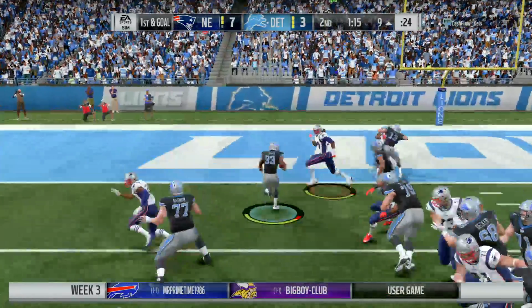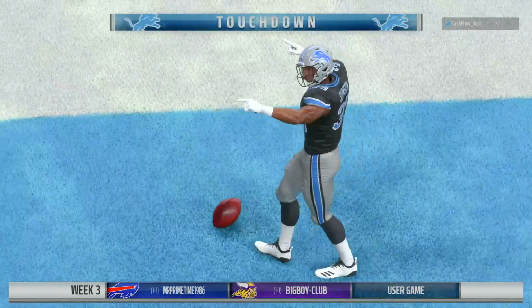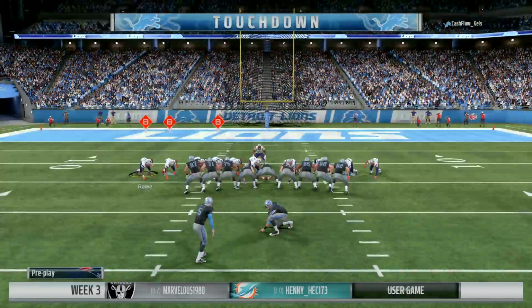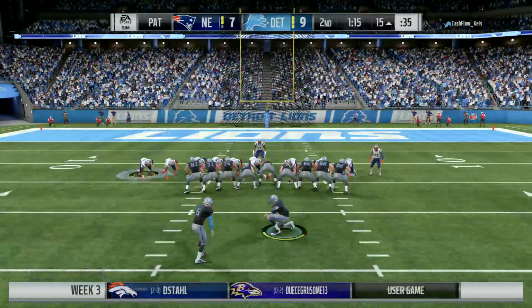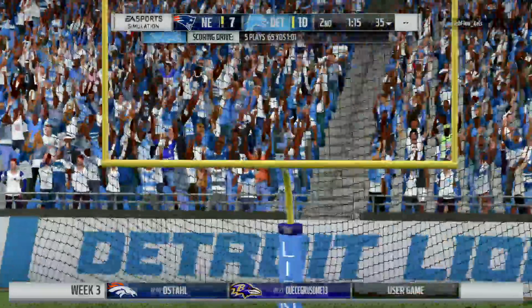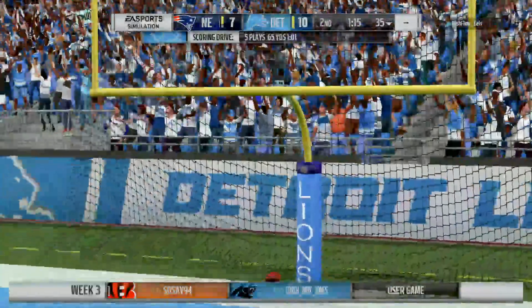They'll try and run. This is Johnson. And he'll get into the end zone. Touchdown, Detroit. Kerryon Johnson, his 4th touchdown on the year. And the Lions are in for 6. And he'll bang that one through.